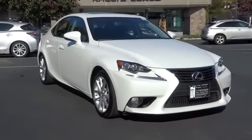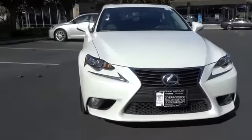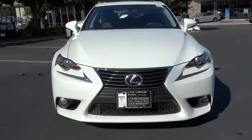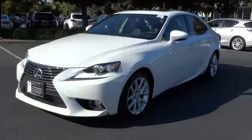2014 IS250. An interior and exterior design inspired by the world of competitive racing, the IS250's authentic performance and style are the hallmarks of this classy luxury sedan, and is priced below $40,000. This vehicle has less than 10,000 miles.